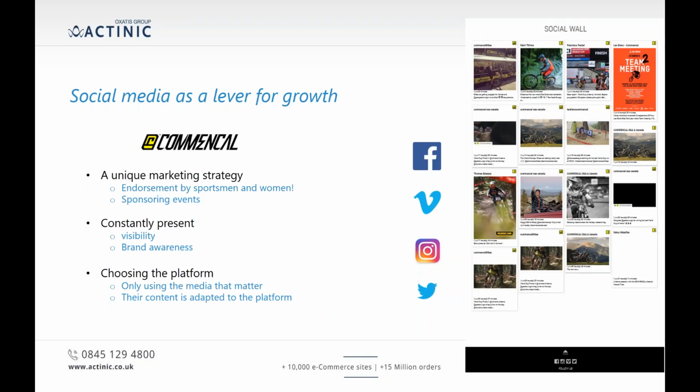Commensal is a great example of e-commerce success. They started as a small company and now they're operating in 7 different countries. And of course, we are very proud of that. They have a beautiful social wall. It just makes me want to grab a bike and want to know more about their product.